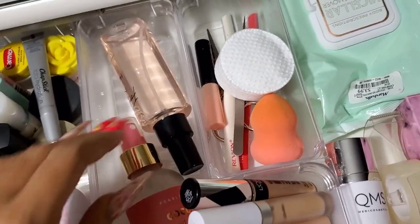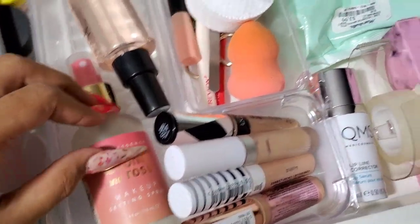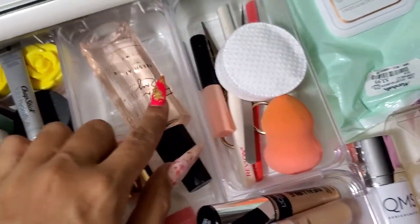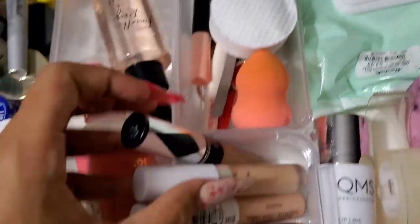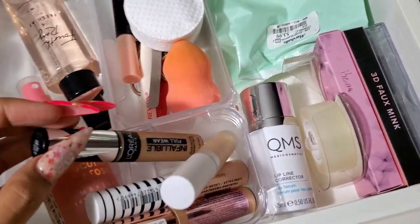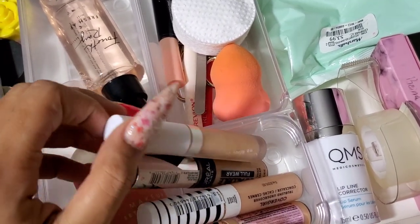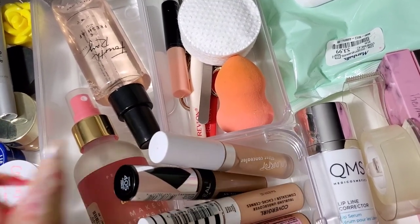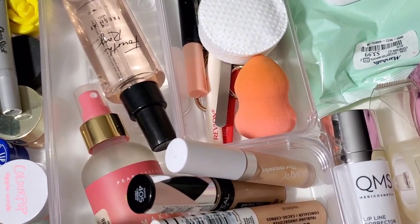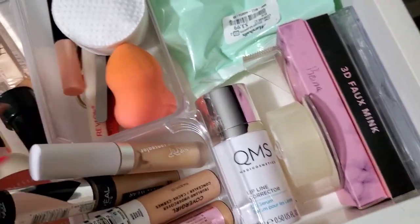Next I have my setting spray. So I have this pearlescence coconut and rose makeup setting mist, and then the Fourth Ray Beauty Fresh AF mist. It's like a refreshing mist. And then I have my concealers in here. So I got the L'Oreal Infallible Full Wear, the ColourPop No Filter concealer, CoverGirl TrueBlend Undercover concealer, and the Makeup Revolution supersize concealer. All really good full coverage concealers.